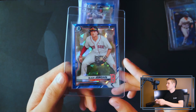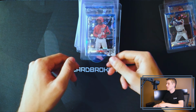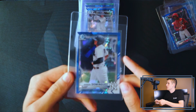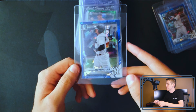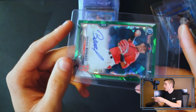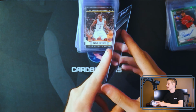There's a Blaze Jordan Sapphire base. Maximo Acosta Sapphire. Jamie De La Rosa. Jason Dominguez. Kevin Alcantara. Jason Dominguez. There's a Brainer Bonacci. I'm not too familiar with them, but it's 38 of 50, so I figured I could. I thought it was clean and had a good shot at a 10, so we'll go ahead and send it in. There's another Bobby Witt.